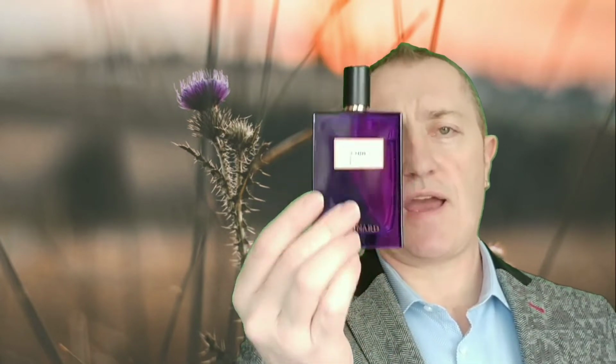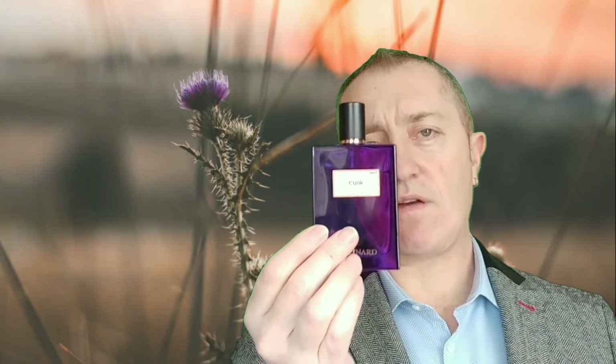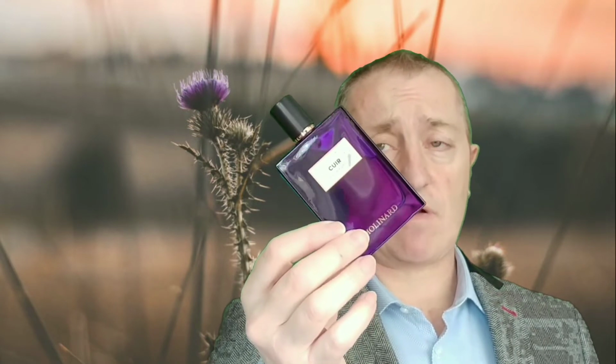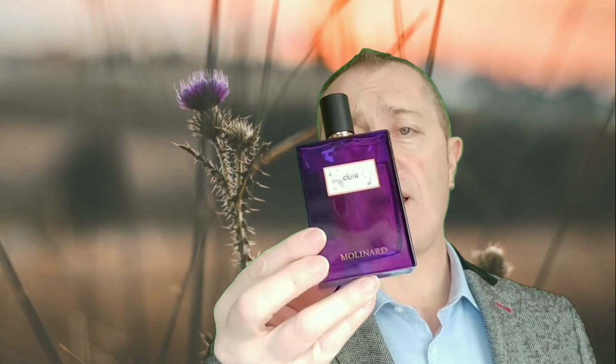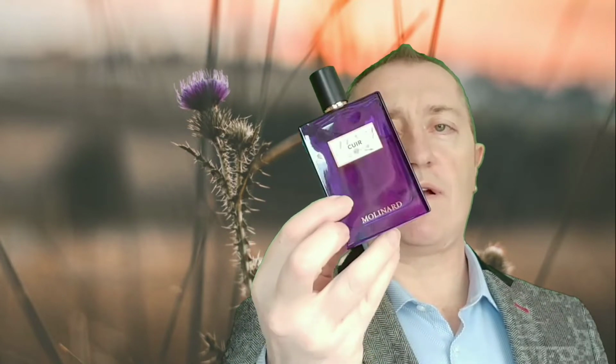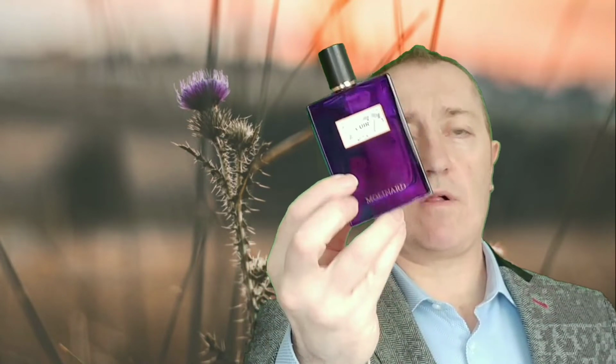It's niche for around about £30 to £35. Sometimes you can get it even cheaper if it's on sale, but that is a fantastic house to look out for and a brilliant fragrance. That's Quill by Molinard. Now my next one is another Molinard.